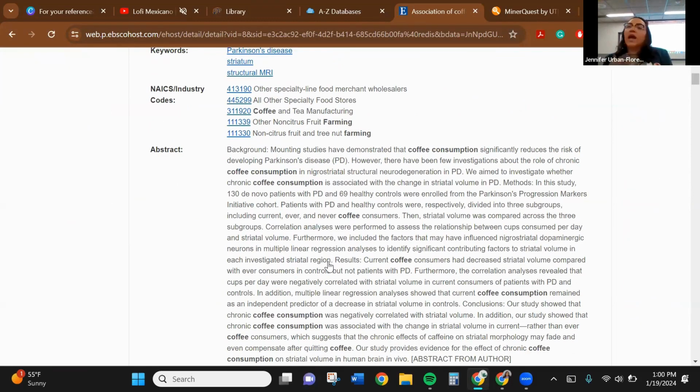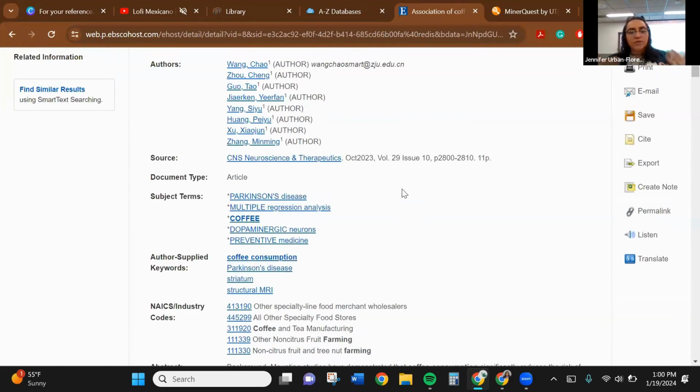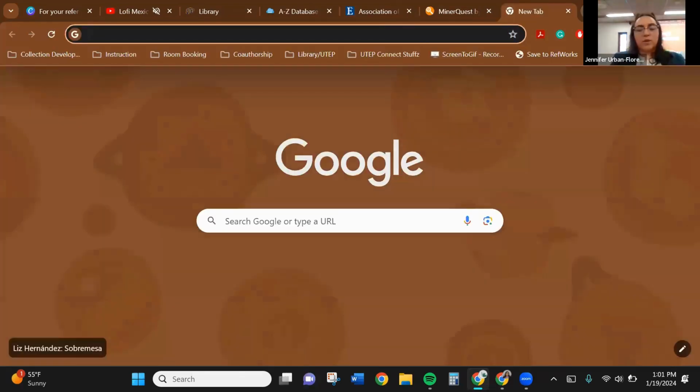And once I like it, I want to do the exact same thing and save it to my RefWorks. So if you haven't created a RefWorks account, right now is the time, because I'm going to walk you through it. I am going to proceed from here. But if you aren't following step by step with me and you just want to create your own RefWorks account, I'm going to show you how to do that before I move on.